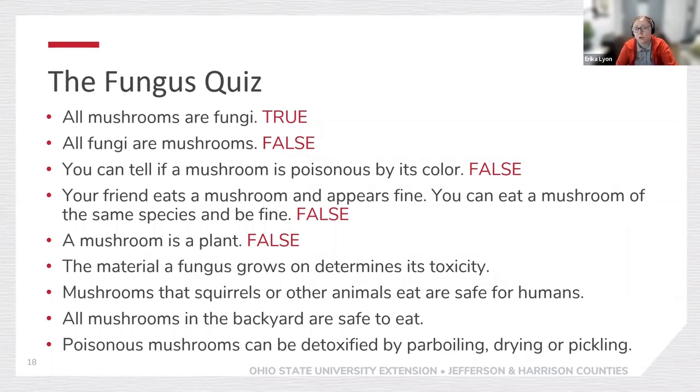A material a fungus grows on determines its toxicity. So this one is, it can. It depends on what that substrate is. So fungi can typically break down complex molecules into their smaller forms. But when it comes to things like heavy metals that are already in their elemental form, they're not going to be able to break that down. And they can essentially accumulate this in their tissues or in their mycelium. So you do want to be aware of where these fungi are growing.